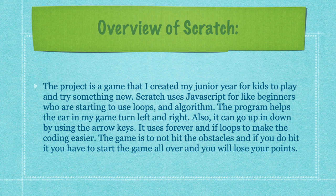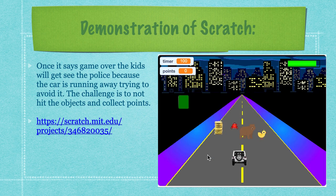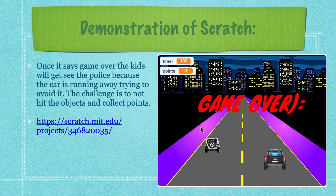This game is basically for beginners and kids to play because it's not hard to access, and it will be easier for them to understand. So this is a demonstration of my game. As you can see, once the car touched the obstacle, which were the animals, the game was over, because the point was to avoid obstacles and collect coins at a specific time without getting caught by the police.